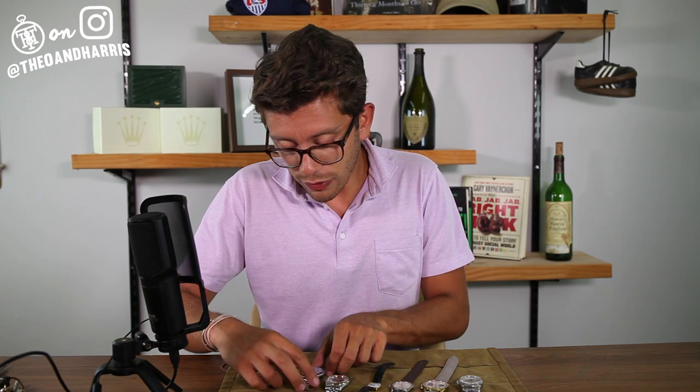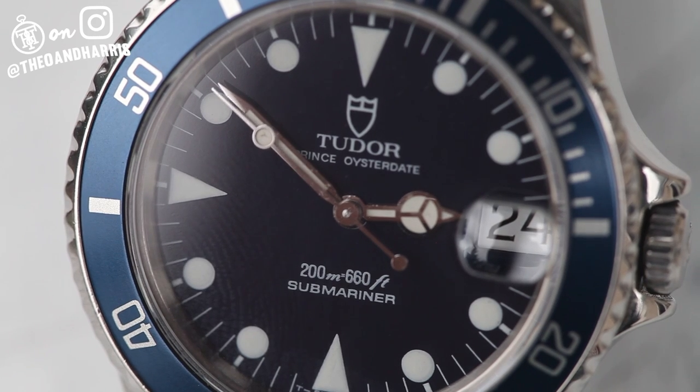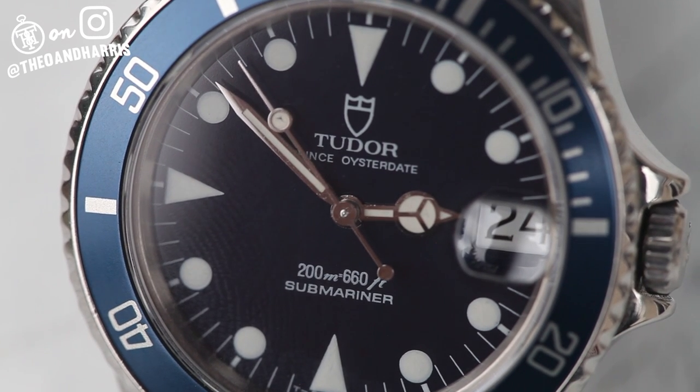And finally, we've got a Tudor Prince Oyster Date. It's actually a Submariner, which is not something you see on Theo and Harris very often, and regretfully so. I think I have to delve into that world a little bit more because there is so much to appreciate. But this watch is a reference 75090, and it dates to 1992, and it's just a beautiful piece. From steel oyster bracelet and case to Mercedes hands, I mean, it's classic, classic Rolex.